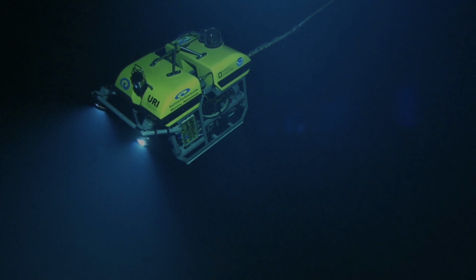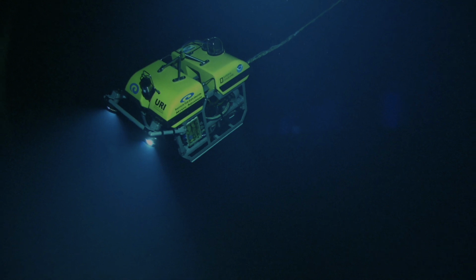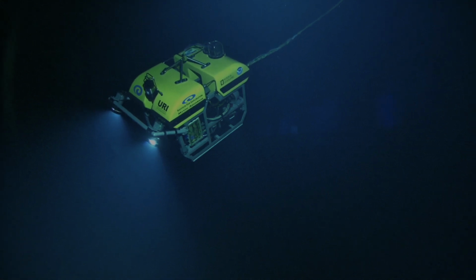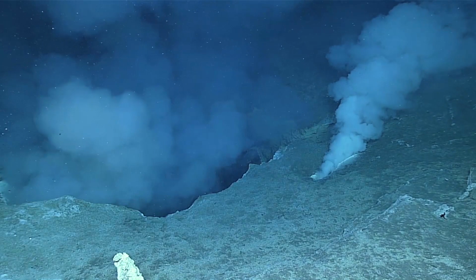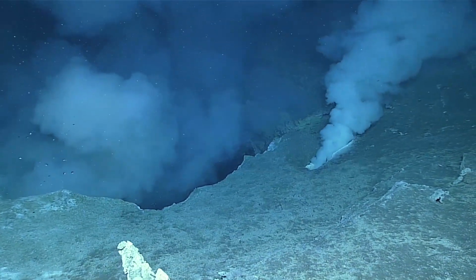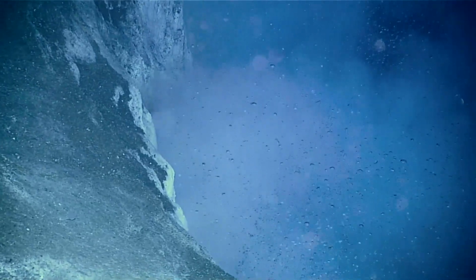So what does that look like? We picture volcanoes on land and it's usually some kind of mountainous structure and lots of molten magma, red hot, spewing everywhere. But if you put that in the water, does that look the same? It depends on the water and it depends on the volcano. At mid-ocean ridges, we get quite a diverse selection of different types of volcanoes.